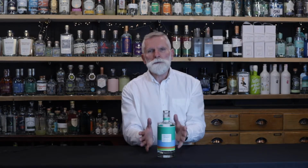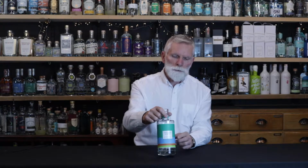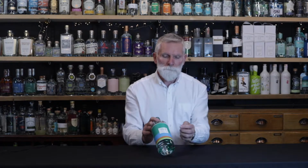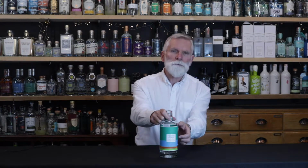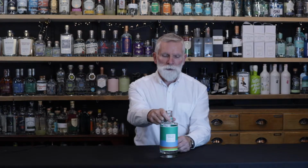And the bottle also is very unique because it is a bottle with a banded appearance, and they tell you on the bottle what botanical each of these bands represents. So obviously you've got juniper in here, and you've got the pine needles and the cubeb, etc. And the width of the band represents the percentage of each botanical in the spirit.